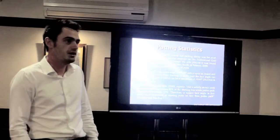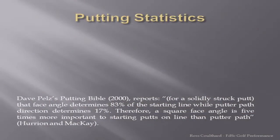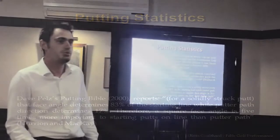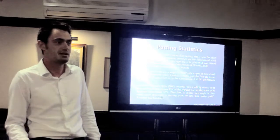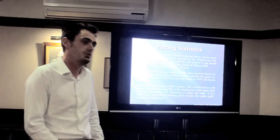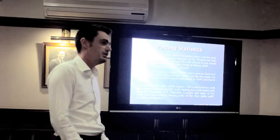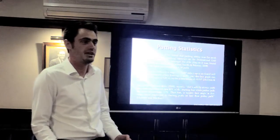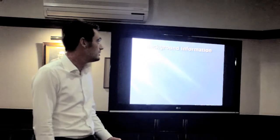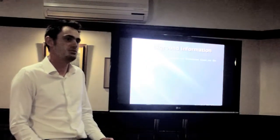We also looked at a guy called Dave Pelz, who did a lot of putting research. He's also worked with Tiger Woods and players like that. What he suggests is that 83% of the starting line of a putt is determined by the face angle at impact, and the other 17% is by the direction in which the putter is travelling. Again, how difficult is that to work out just by looking? You couldn't see it.